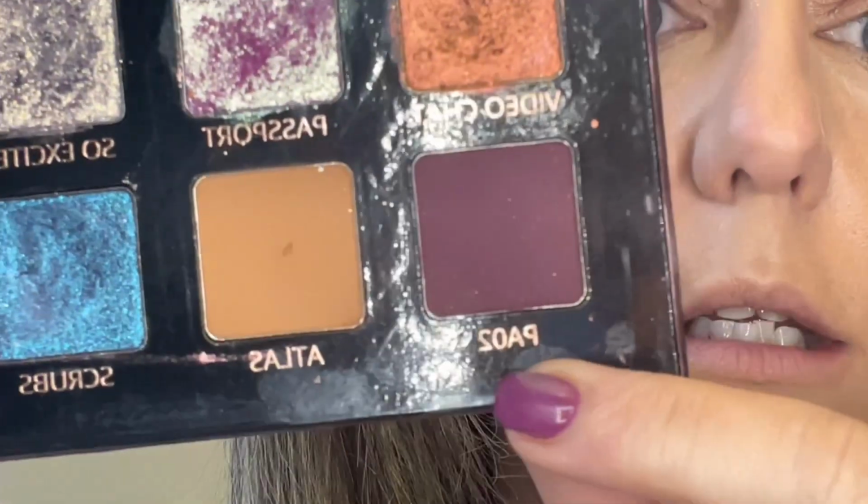All right, same hand, same brush going into PA02. I don't know what PA02 is. That's a weird shade name. I don't know if it has a meaning.